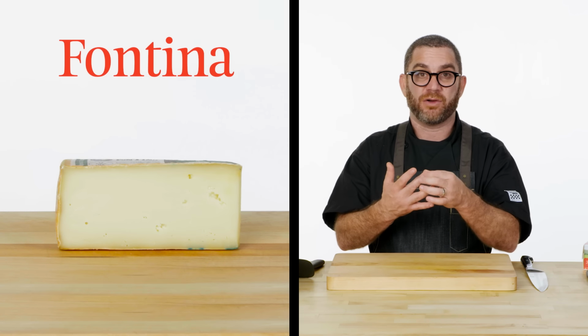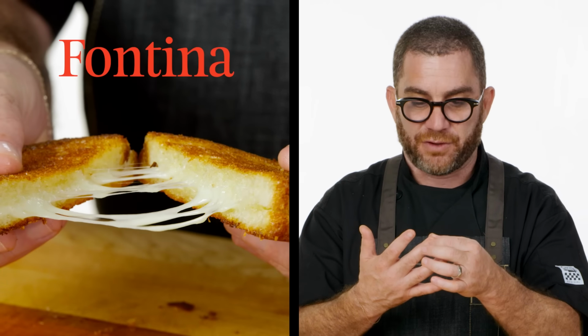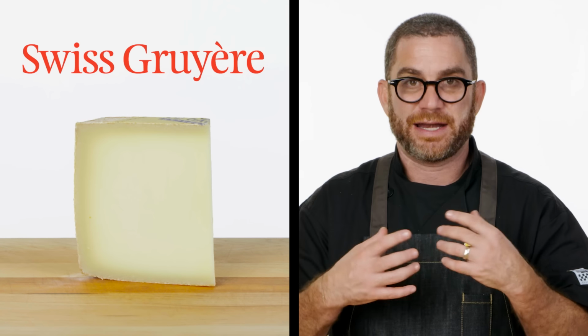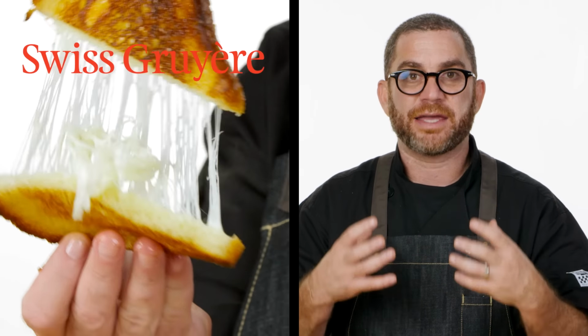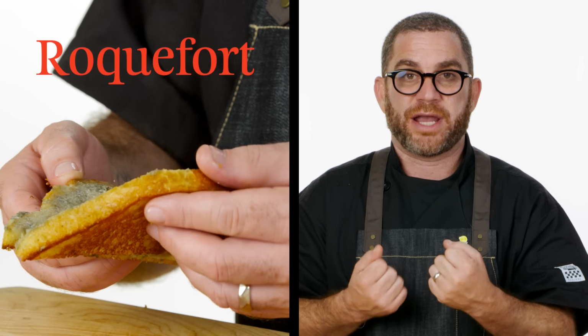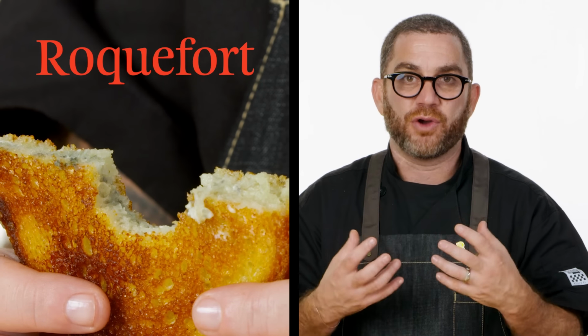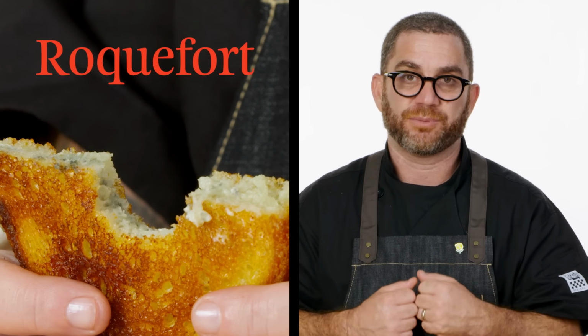Fontina is built to melt. It's a high moisture cheese. It's got a little bit of funk, but not a lot of funk. Gruyère is just my favorite cheese, and it had that bold funk that I like out of a Gruyère. Roquefort, I love blue cheese, but getting blue cheese right in a grilled cheese can be tough, but the Roquefort held up and had the note that I like in a blue cheese, which is acetone.